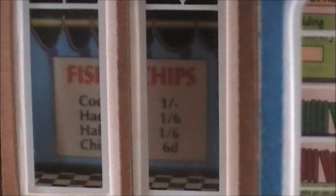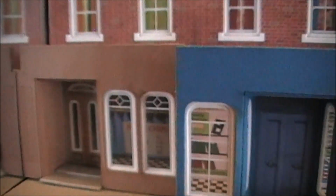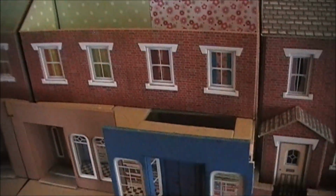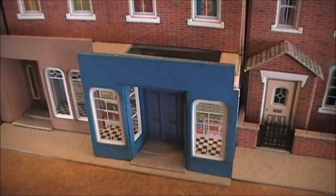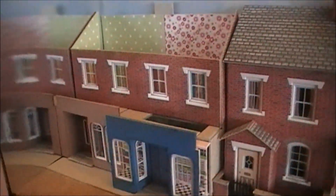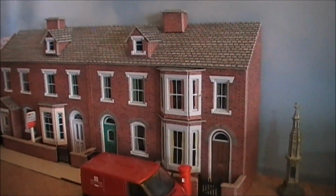You can get, I'm guessing that's the price rather than the weight. Is that 6 small currencies from way back when? I don't know. I'm not sure. We haven't got a roof, obviously. That needs to be done. This shop can't quite sit in place yet, which is why it's hanging out. In the end, it will be able to go back in. But we just got to finish that. We've got another one of these shops to build, and these houses are practically fully built.